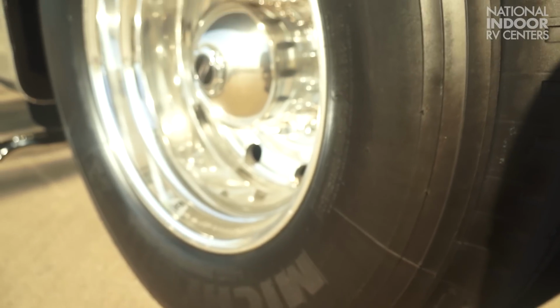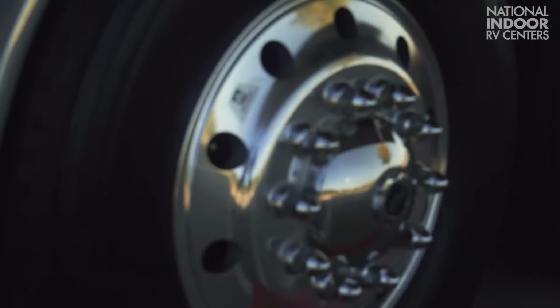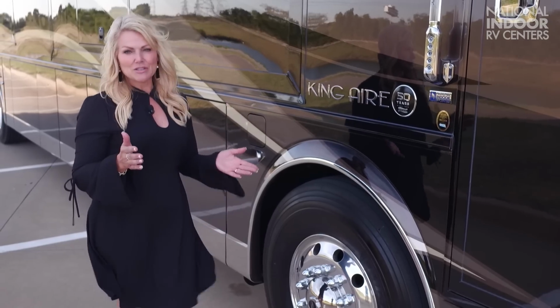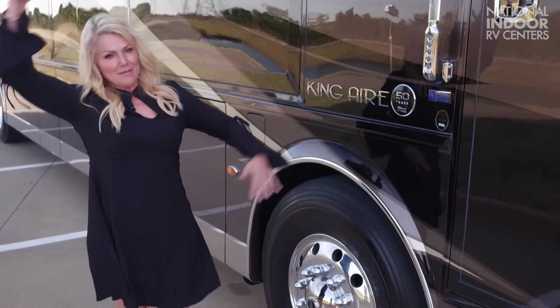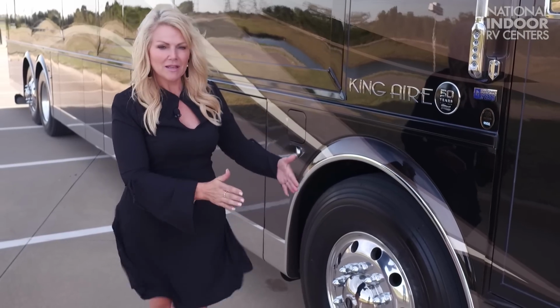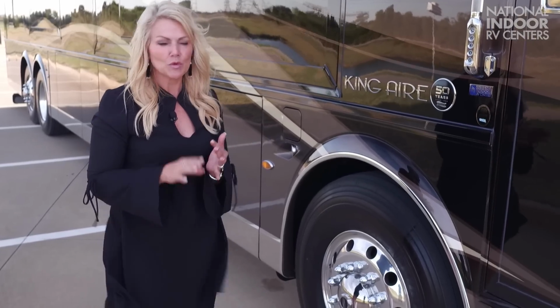The King Aire sits on the Michelin 365 tires in the front, 315s in the back. It has the polish-free aluminum wheels. Now 365 tires, a lot of people will think that means that they're going to get bigger. They actually just get wider, so you have more tread on the road. It's going to give you a quieter, smoother ride.